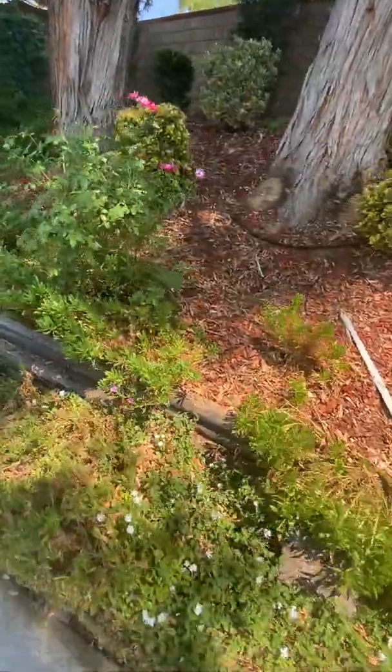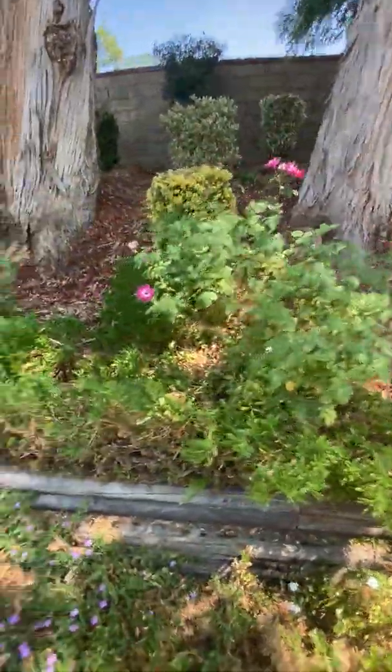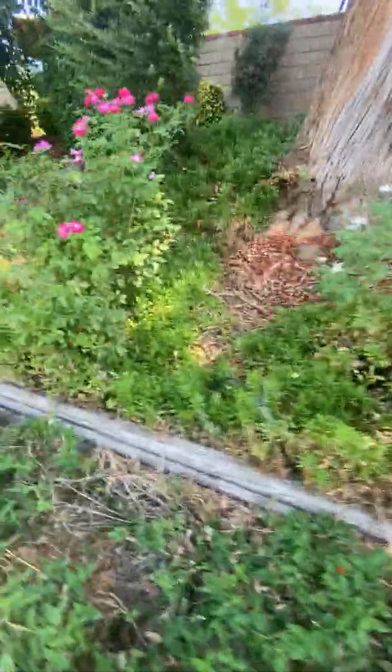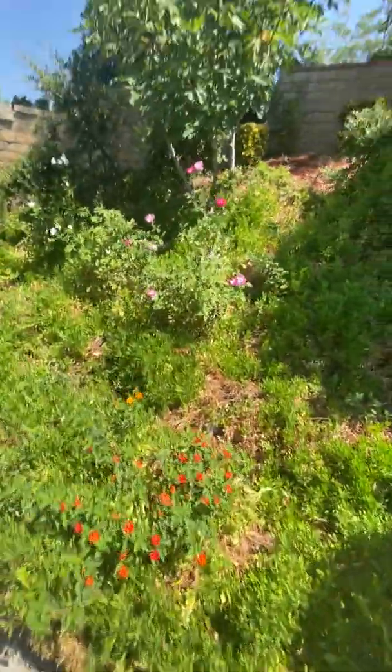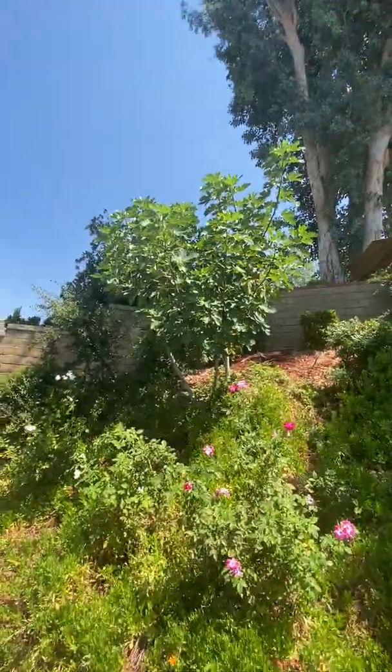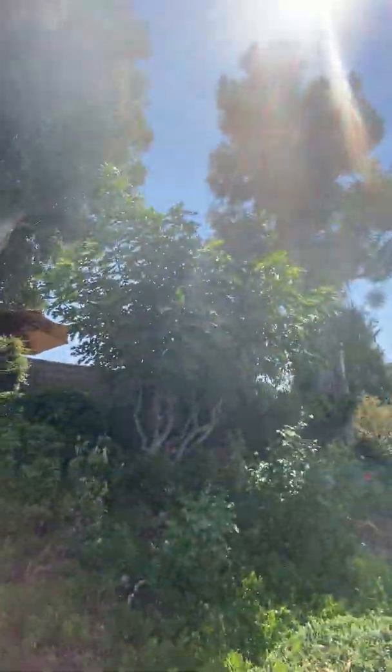So, and I got more roses over here. Sadly, they don't have any host plants for the butterflies. They do have some grasses that are host plants, but not many plants I know of that are host plants over here. We got the fig trees, one over there and one big one over here.